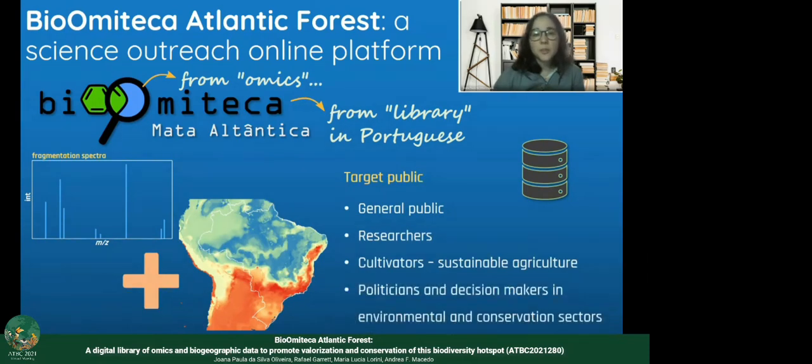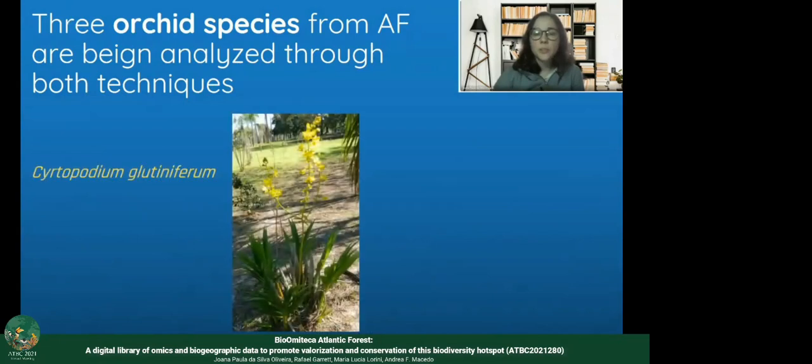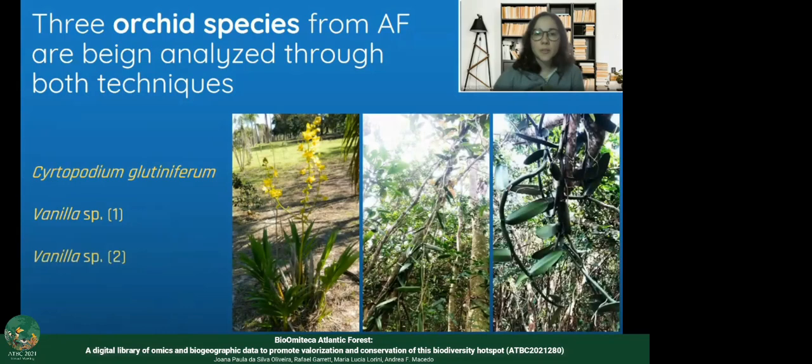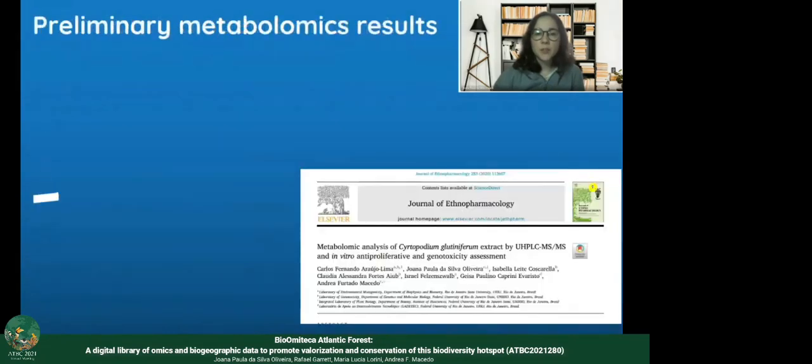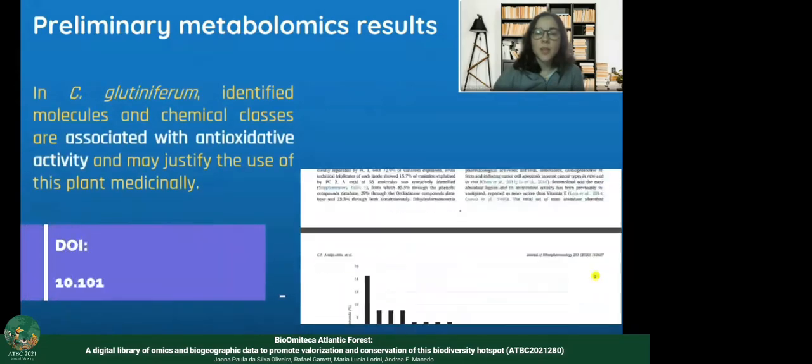At first, we selected three orchid species to be showcased in this manner within the platform. Those are Cyrtopodium glutiniferum and two species of vanilla of the Atlantic Forest. As preliminary results from metabolomics, we identified molecules in Cyrtopodium glutiniferum that show high antioxidative action.